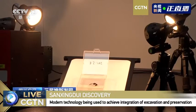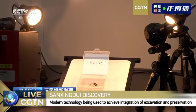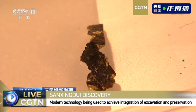You can see that this is a hyperspectral scanner provided by the Xi'an Optic Center of the Chinese Academy of Sciences, and they have brought this scanner here. They just scanned this golden valve strip, and from the screen you can see the result of such scanning. Let me ask Dr. Tang, what information can you get from such scanning?